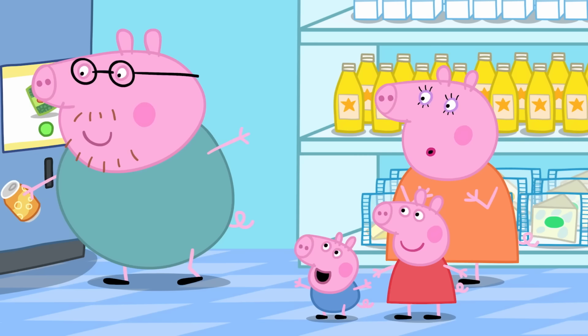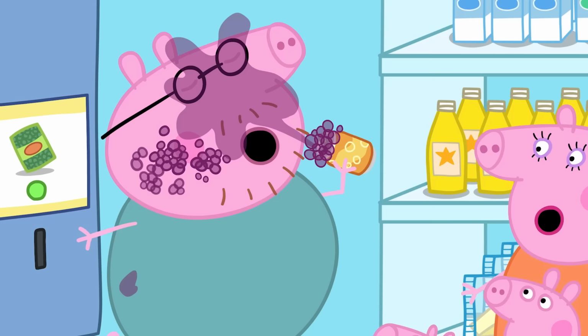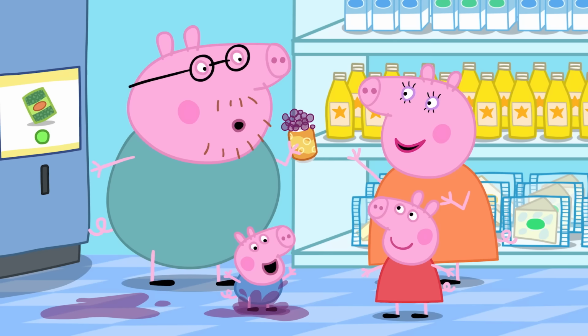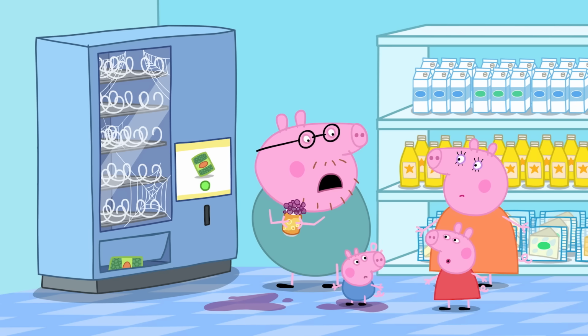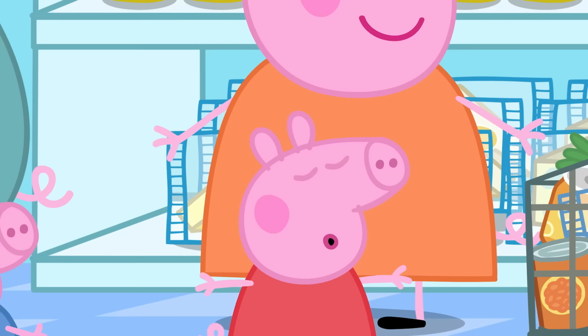The drink has finally fallen all the way down to the bottom. Goody! Yay! I can finally have my drink. Oh, no. My drink has turned into fizz. Poor Daddy. Why don't you choose something else from the vending machine? Good idea. Oh, the vending machine is empty. That's because we bought everything.